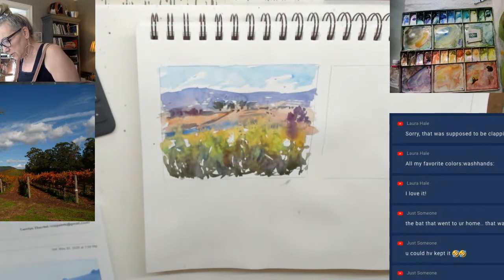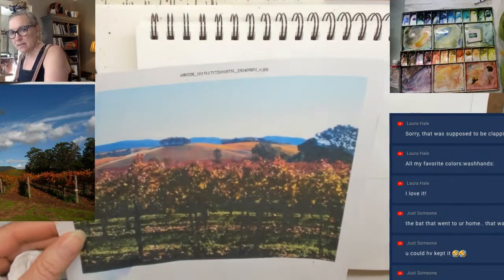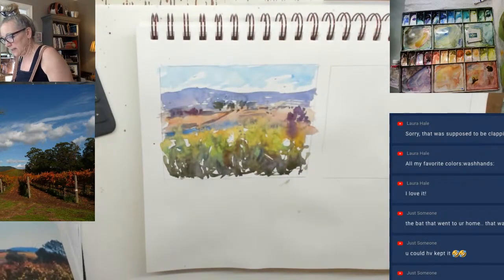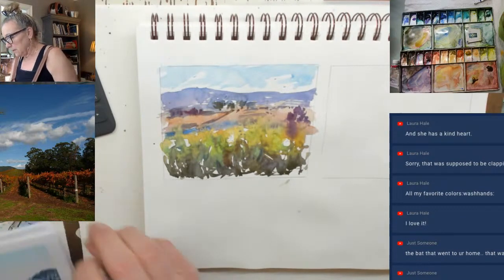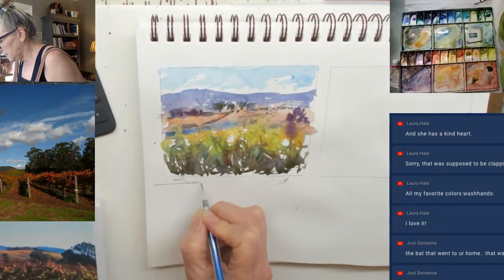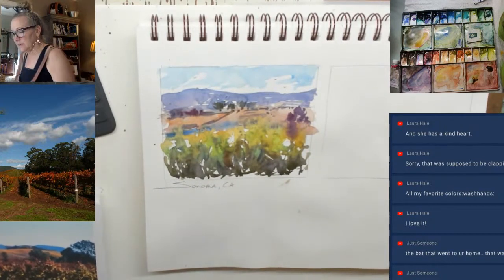So yeah, my cousin who lives in California sent me all these photographs of the vineyards in and around Sonoma and Napa. So that's what we've been working from. So I'm just going to put Sonoma on here. There we go.